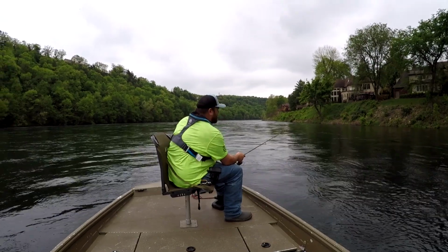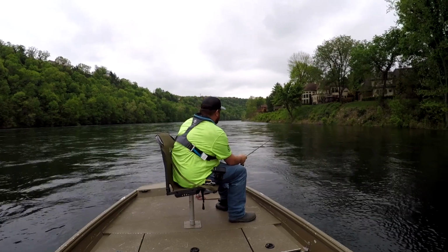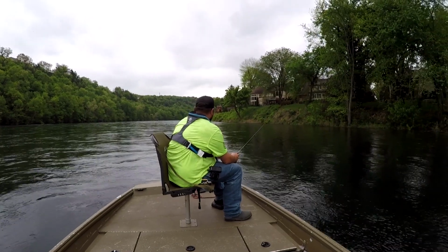Right now we are going through the Narrows, except we're on the opposite bank. There's plenty of water to drive through and float over right now through here.